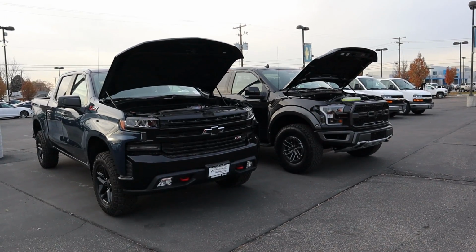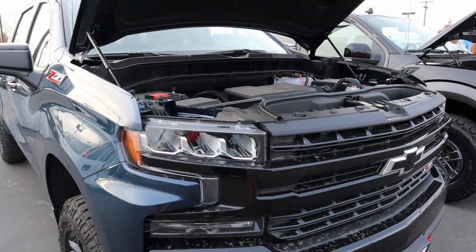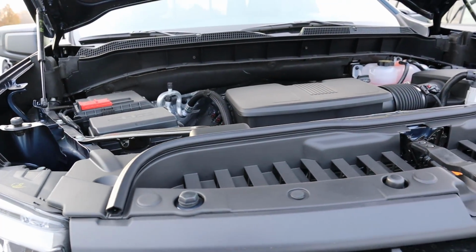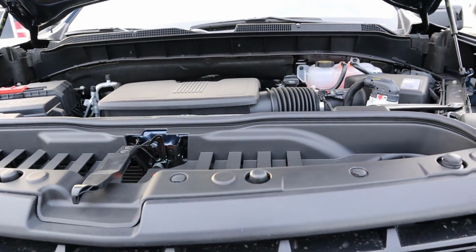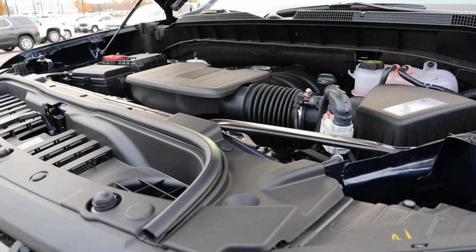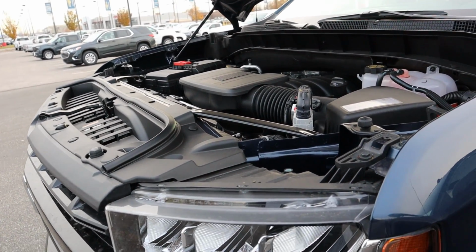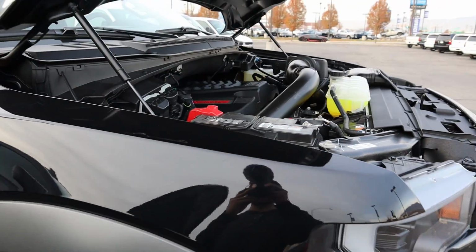Let's go into the hood of both of the trucks. Let's start with the 1500 Trail Boss. So under here, we have a naturally aspirated 5.3 liter V8 that goes through a 10-speed automatic transmission. Power outputs are 355 horsepower and then 383 pound-feet of torque. And by the way, the optional 6.2 liter V8 will be available soon. So that'll be kind of more comparable to what the Raptor has, because it'll have 420 horsepower and then 460 pound-feet of torque.